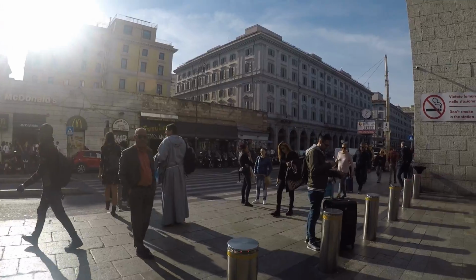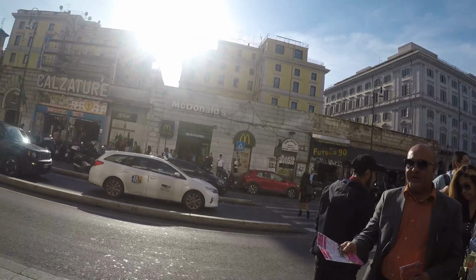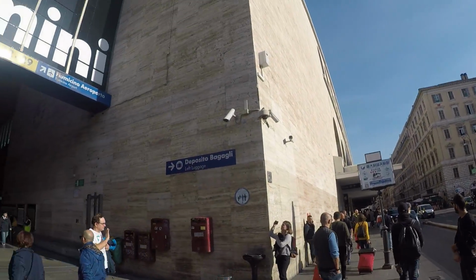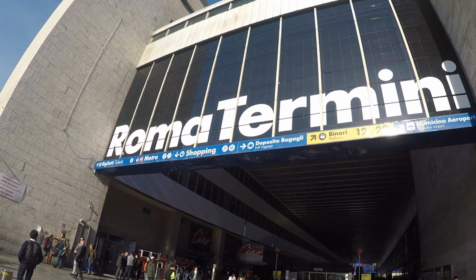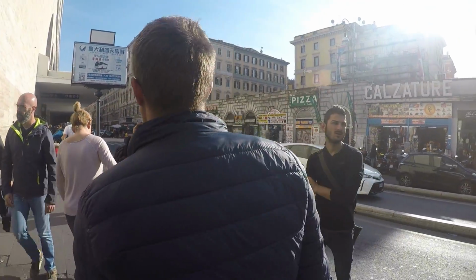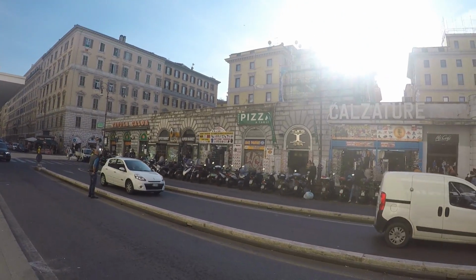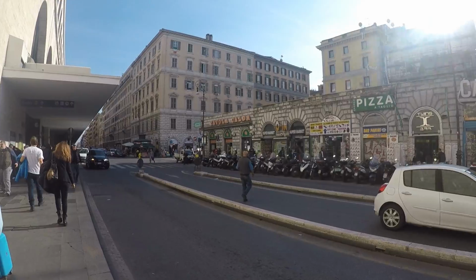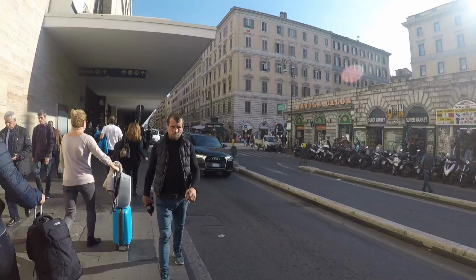So here I'm heading out of the train station, and I'm just going to walk one of the streets over here just to give you an idea of what it looks like around here. And so you have the typical kind of stores, the McDonald's, I guess maybe some scooter rentals, some bike rentals, and a bunch of tourist kind of shops.